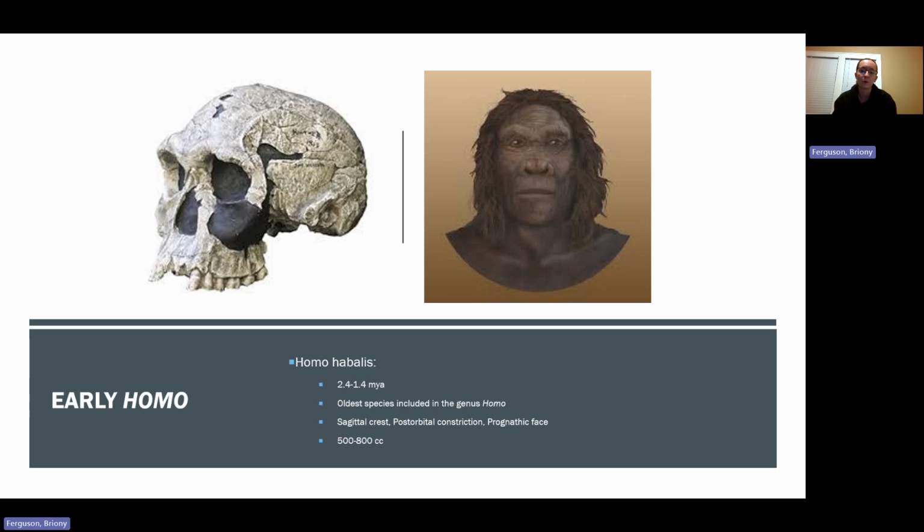And they were around 2.4 to 1.4 million years ago. They are the oldest species included in the genus Homo. Some people argue that they should not be included. Some people argue that we should include some species before Homo habilis. But as far as taxonomy is concerned today, we consider Homo habilis the first genus in Homo.